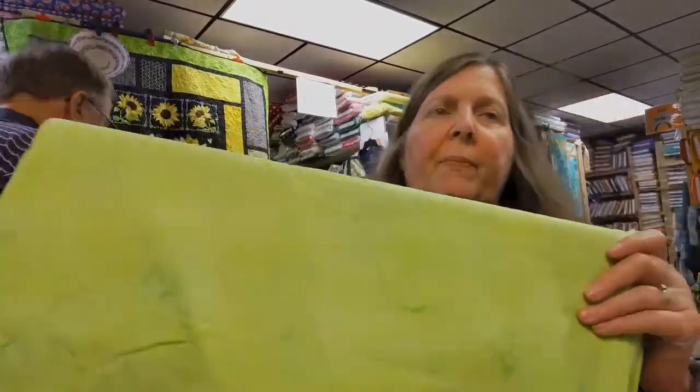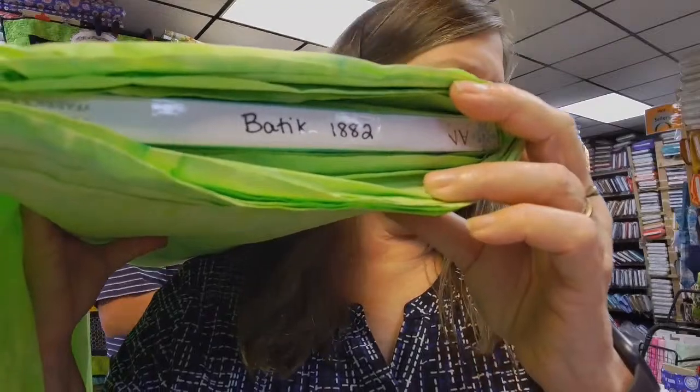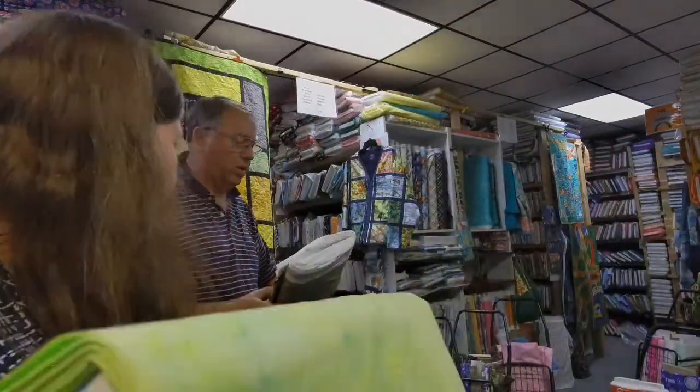We found some more batiks for you because we have part of a shelf that's empty. This is kind of a limey batik, chartreuse, whatever you want to call it. Batik 1883 by Anthology, which is a division of Wyndham, $9.99.